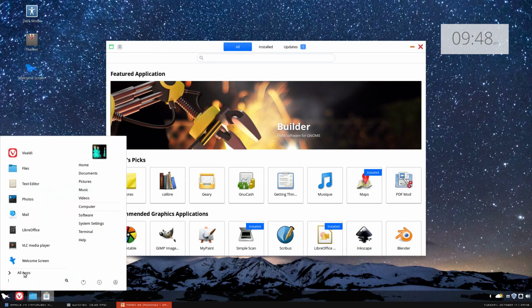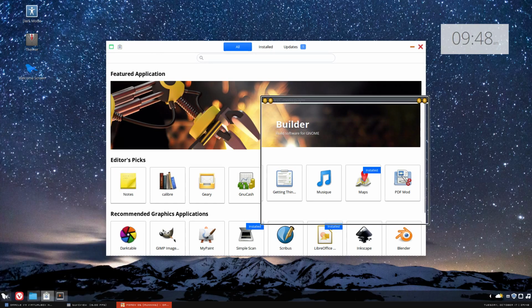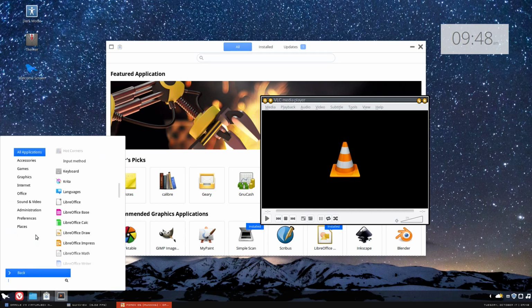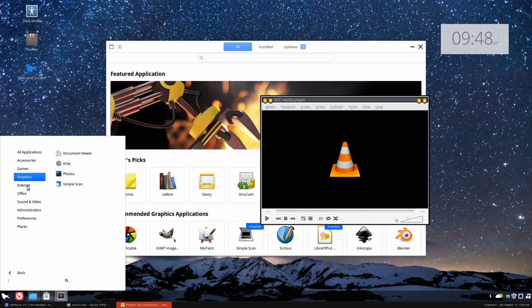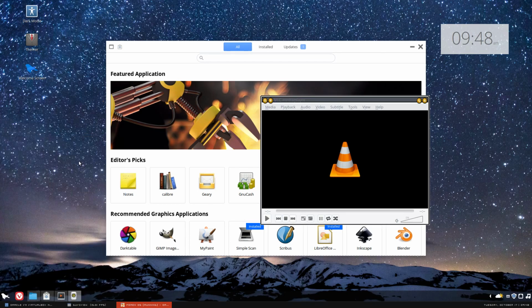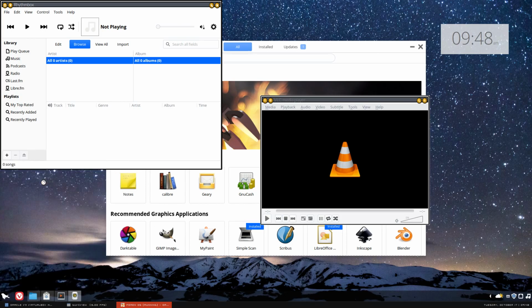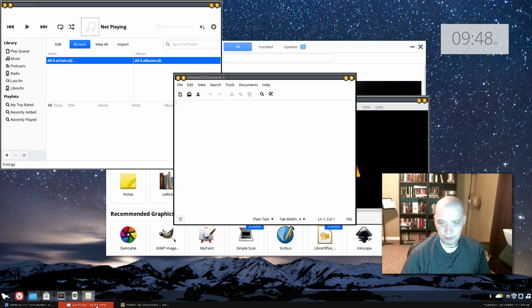I'm going to go back in the menu. I'm going to open up VLC. Let's see what else we could open up. I'll go back to the All Apps menu, and under Sound and Video, let me open up Rhythm Box. That's kind of a heavyweight program, but it's a great audio player. And I'm going to go ahead and open up the program that gave me problems earlier, which is that Notepad text editor. And let's just make sure that they all open correctly and close correctly.